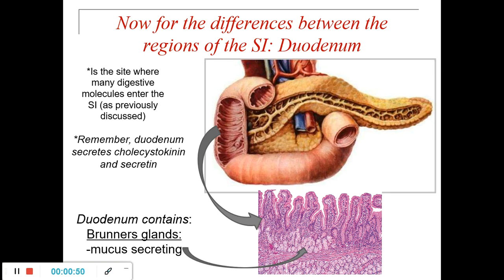So because of the chyme, right down here, some of the structures that we see within the duodenum are these Brunner's glands. These Brunner's glands can also be called duodenal glands. Right? Why? Because they are located within the duodenum. They produce a tremendous amount of mucus. That mucus helps to counteract or essentially protect the duodenal wall from the acidic chyme. You don't see these Brunner's glands throughout the intestine. Right? You see them in the duodenum.